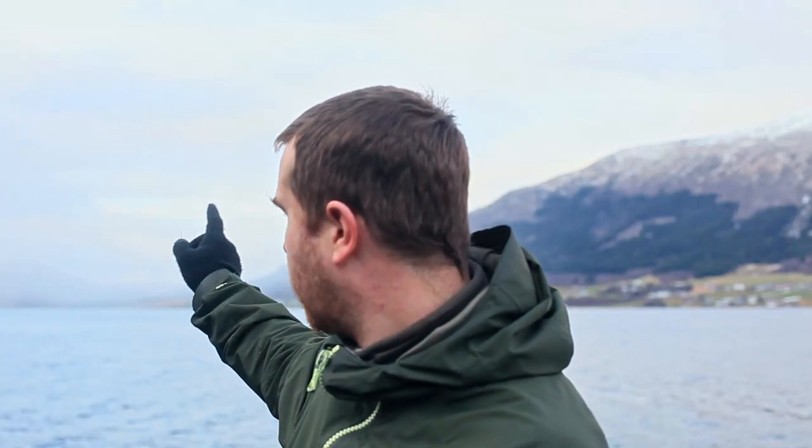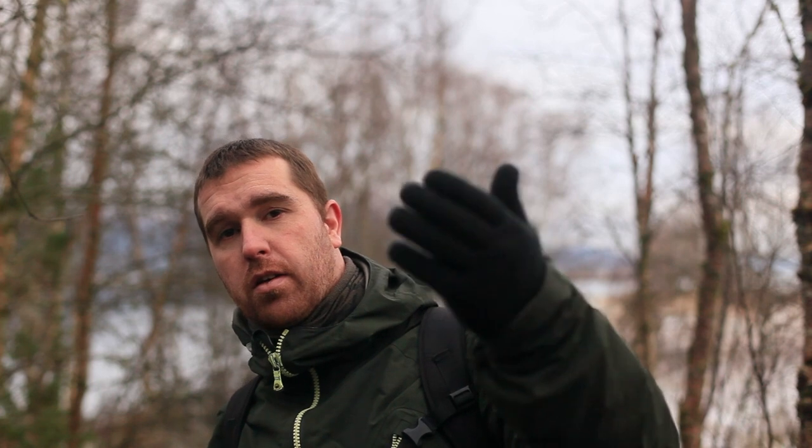I don't know if you can see that, but in that direction behind me, there lies Svaneviken, the place what it's all about. Basically at the end of that fjord. And it is such a beautiful place. Want to join me? Come.